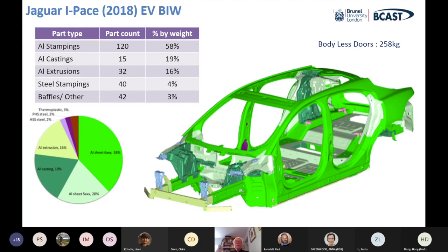But it just shows you that the aluminium body structure is quite a nice complementary use of mainly sheet, but with some castings at nodal points, extrusions, and still a few steel stampings, but it's predominantly still an aluminium structure. And they're very proud at how light, how strong and how lightweight this body structure is.